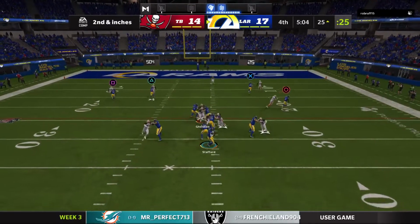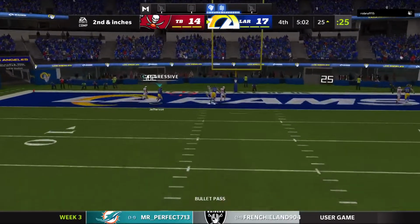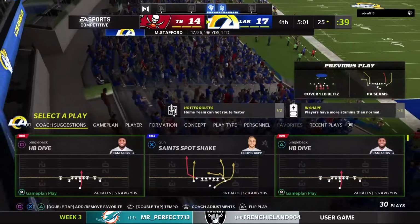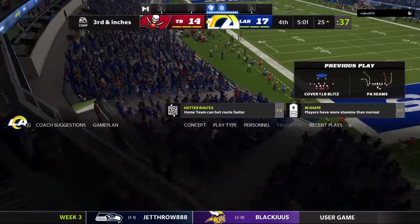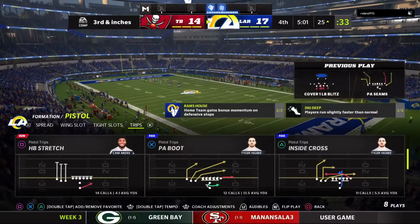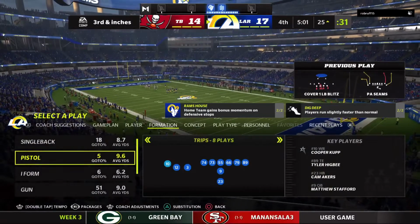Now a play fake, and it's Stafford. Going for it all. And this one incomplete. Oh, he couldn't hang on to it in the end zone, and that's one that'll haunt you. And now it brings up 3rd down.